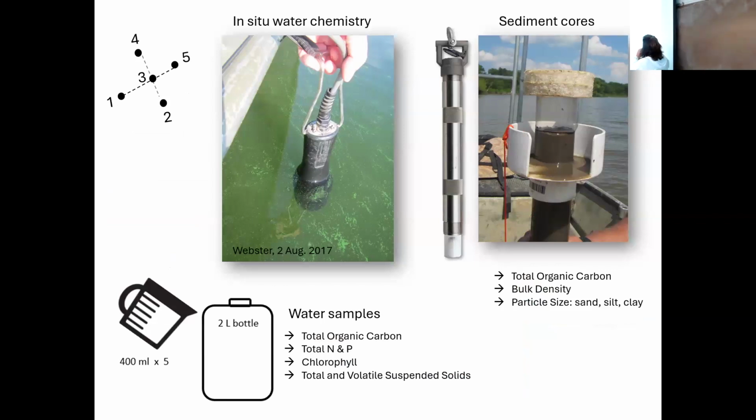From the boat, using a Horiba to take in situ water chemistry, which was dissolved oxygen, temperature, turbidity, pH. Also, we'd scoop water at the 5 points, put it into one bottle, and send it out for analysis of total organic carbon, nitrogen, and phosphorus, which are nutrients, chlorophyll, which likes the nutrients and grows if there's lots of them, chlorophyll from the algae, and then total and volatile suspended solids.